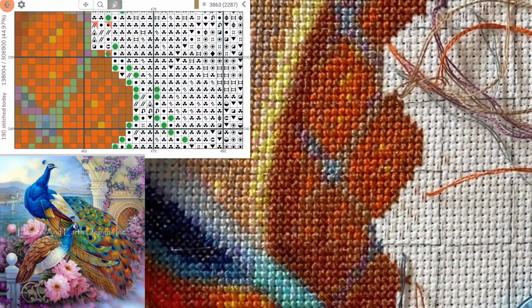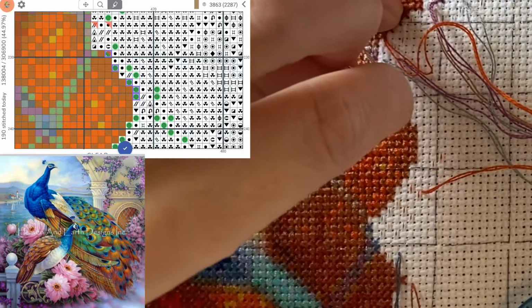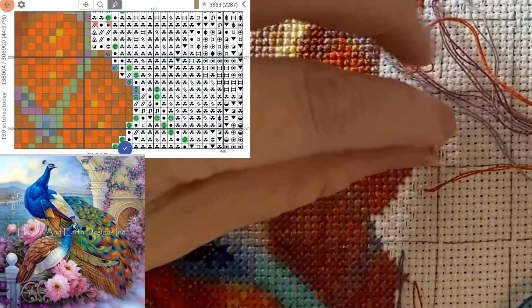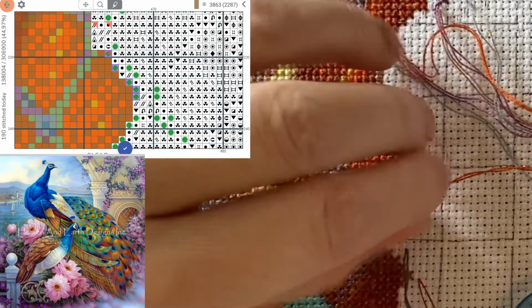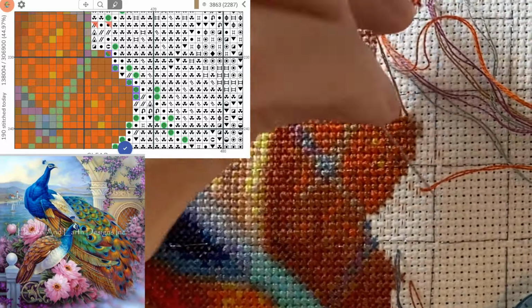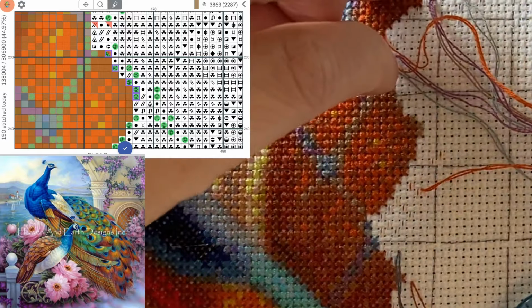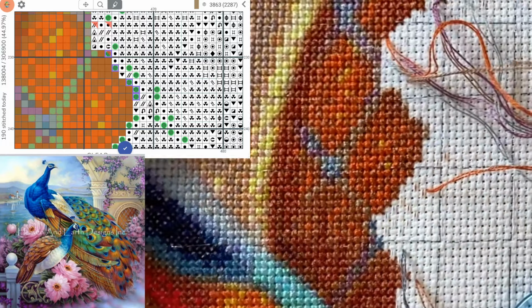This piece is not very long, so what I'm going to do is I'm going to carry it down this way and back up. There.